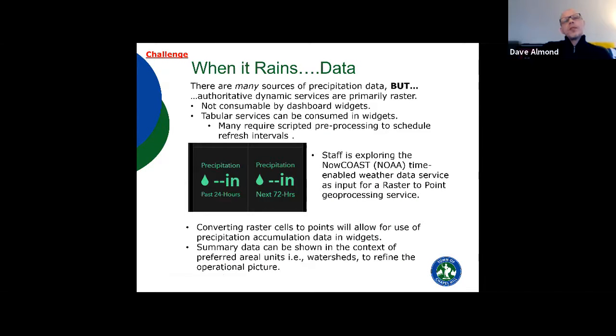And so we shift to the severe weather and hurricanes dashboard. Many of the authoritative weather forecast products and monitoring services, such as NOAA, the National Weather Service, the National Hurricane Center, are basically plug and play feature services. But we did have some challenges working with precipitation accumulation data. We found that most of the data sources for precipitation accumulation are raster services that can be visualized well on maps, but you can't summarize the raster data in the widget, as far as I know. There are authoritative tabular sources that update frequently, but these require scheduled or scripted processing to maintain currency.